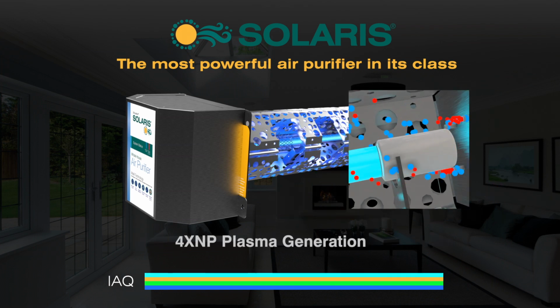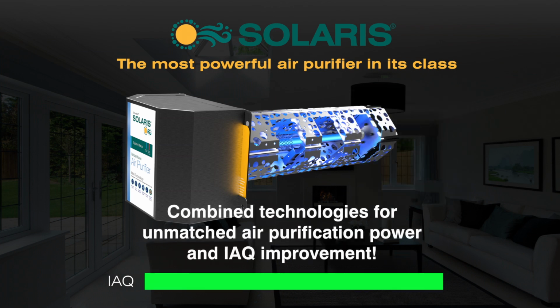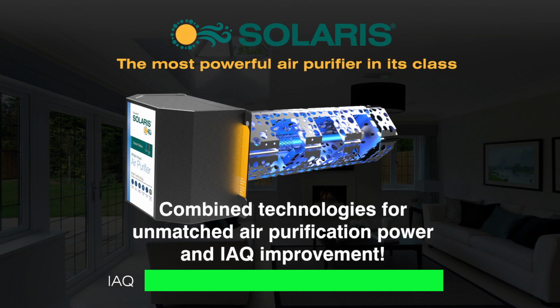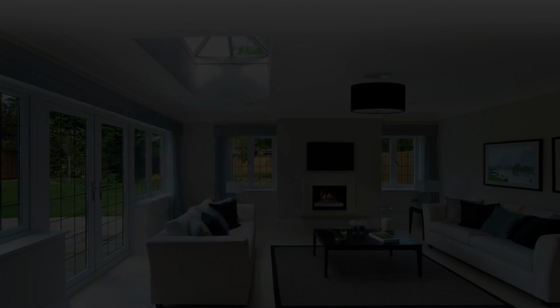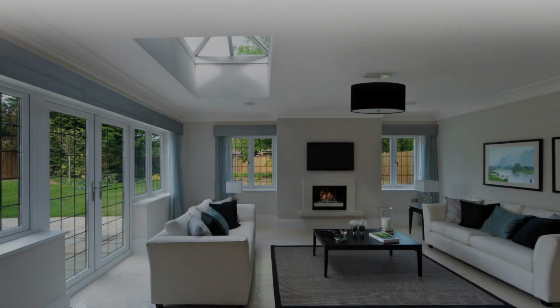A plasma ion generator works the same way as a thunderstorm does to freshen the air while causing microscopic-sized pollutants to gather in groups for capture and filtration. Solaris will give the air throughout your home a healthfulness and freshness no filter can deliver. And Solaris installs out of the way in your HVAC ductwork to work 24/7, improving the air everywhere you have air conditioning and heating.